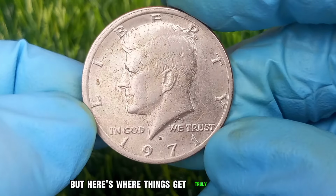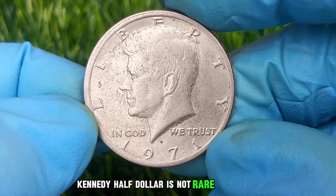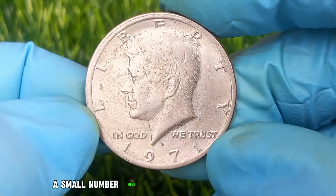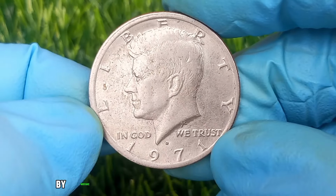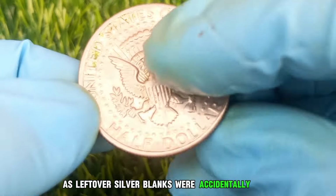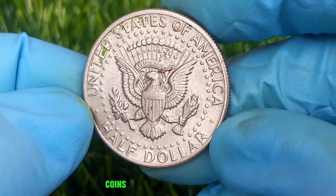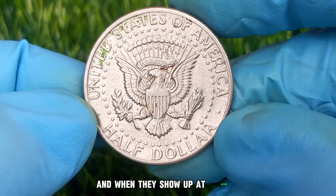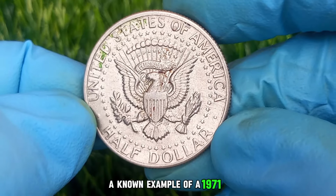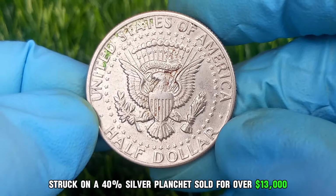But here's where things get truly electrifying. While the 1971 D Kennedy half dollar is not rare in general, with a mintage of over 302 million coins, a small number were struck on 40% silver planchets by mistake. These ultra-rare minting errors occurred as leftover silver blanks were accidentally used during the transition to copper-nickel. Only a tiny handful of these error coins have been authenticated, and when they show up at auction, the world takes notice. In fact, a known example of a 1971 D struck on a 40% silver planchet sold for over $13,000, and that was years ago.